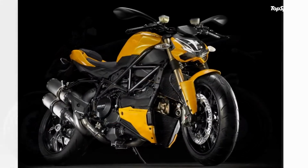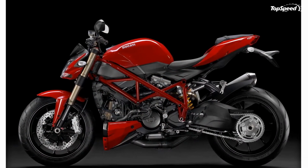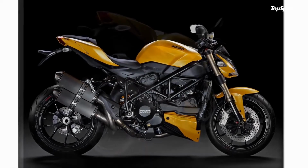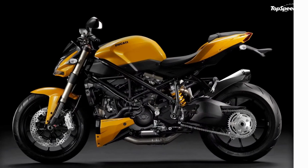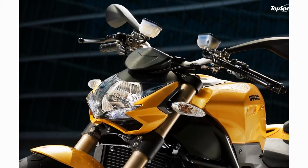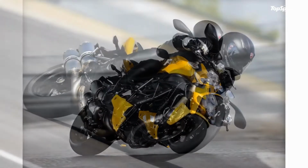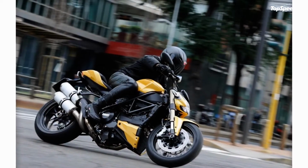Magnesium alloy cover. Attention to weight reduction is further underlined with both cam covers and clutch outer cover cast in magnesium alloy. Wet clutch. The Testastretta 11 degrees engine transmits drive to a sophisticated wet clutch that is a full kilo lighter than the corresponding dry version. It is also characterized by enhanced durability, improved feel, and lower noise levels, making riding a real pleasure whatever the circumstances.